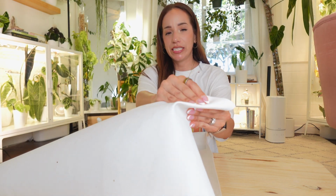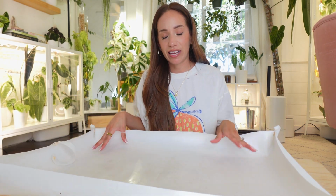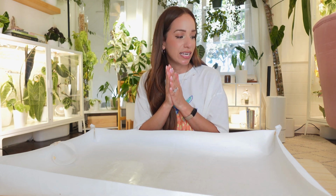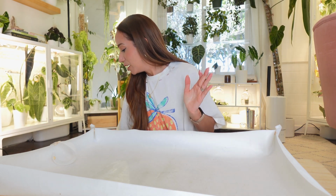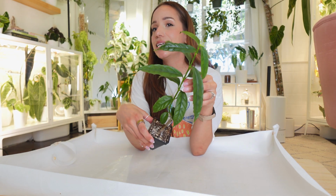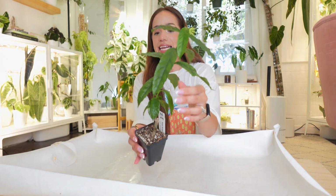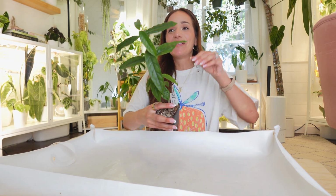So I figured we would start with the Hoyas that were in the console. They're just smaller projects, I guess, but we'll see how it goes. I always think, oh yeah, this will be really easy, and then it's not necessarily. But okay, we are going to start with this Hoya discipule, and all we are doing to this one is adding a trellis.